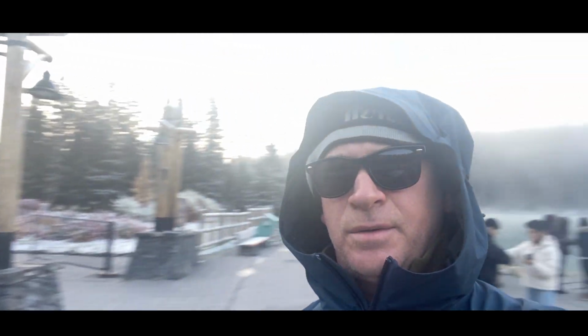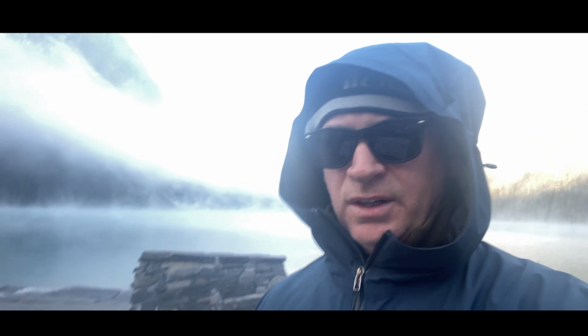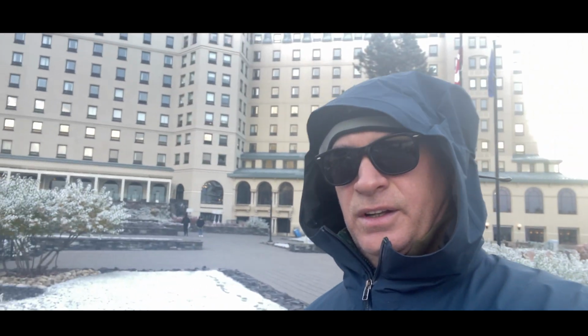Famous place, and more beautiful than I would have imagined, and smaller. The lake is quite small. Yeah, so this is the chateau in Lake Louise. So we're gonna go onward. I'm glad I saw this.